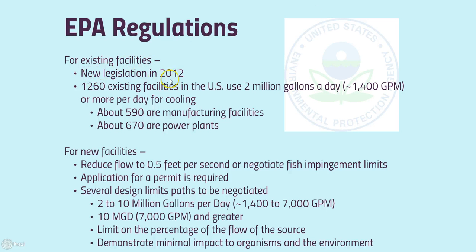And they finally passed some legislation in 2012, and this, for existing facilities, impacted about 1,260 facilities in the U.S. that use over 2 million gallons a day. So if you think about that, there's a lot more facilities that are using a lot less per day. And you can see here I have the numbers for 590 are manufacturing plants, 670 are power plants. This is happening currently, but just because this legislation passed doesn't mean that they're always following that legislation.